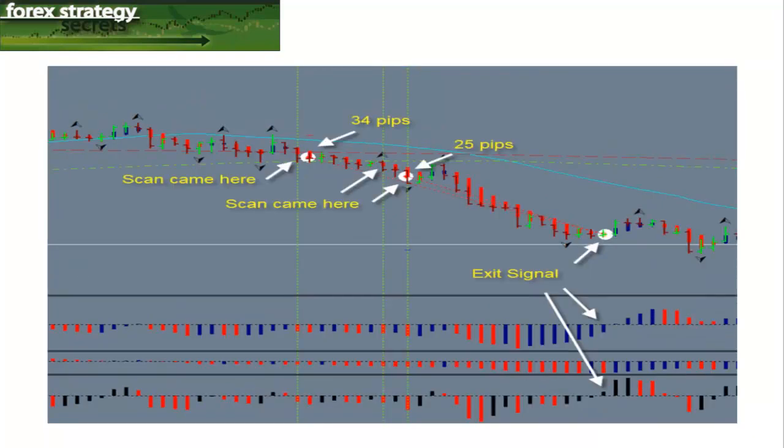Here's a trade that was taken. I entered the first trade with an add-on. The green vertical lines are giving the signals where a scan went off. We have a scanner, and I'll share that with you a little bit later. The scanner will bring trades to your attention. So the scan went off a little bit early, before right here, and then the person actually took the trade right there.